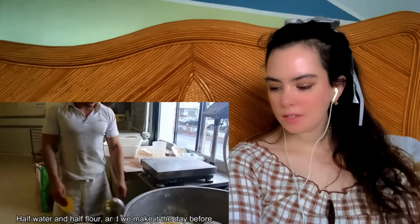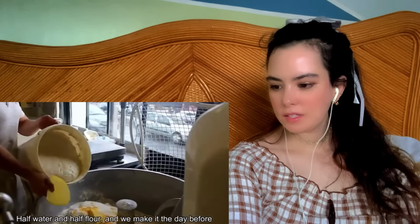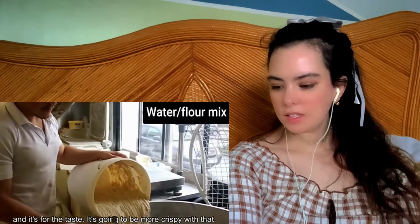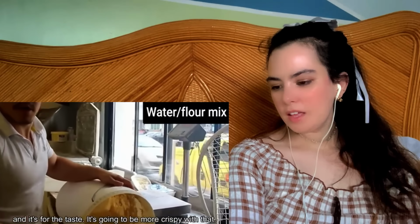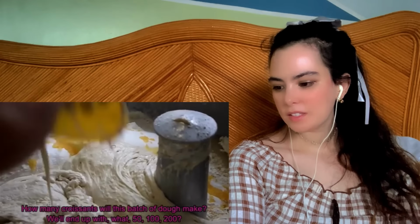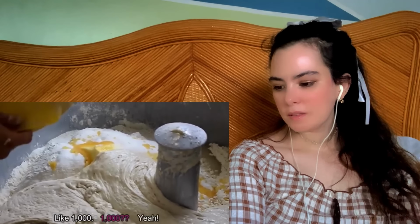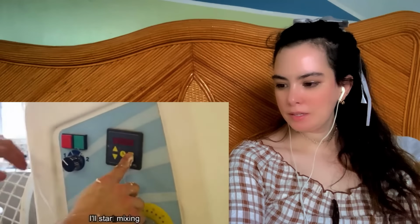Half water and half flour, and we make it the day before. It's for the taste, and it's going to be more crispy with that. It's like a sourdough starter. How many croissants will this batch of dough make? Will this end up with 50, 100, 200? Like 1,000. 1,000? Yeah. I start mixing.